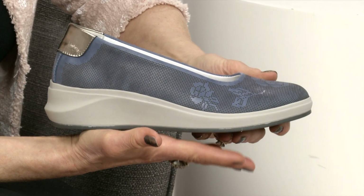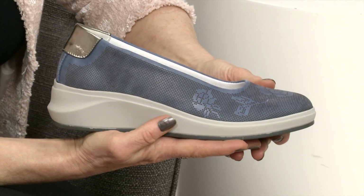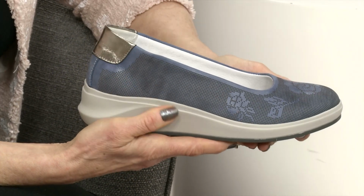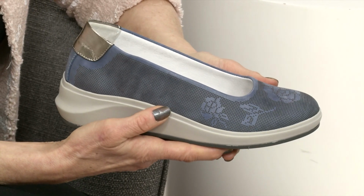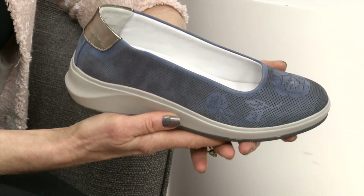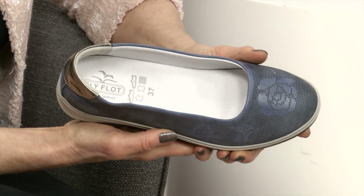Again, Fly Flot. Again, made in Portugal. Again, all leather, super soft leather. This one's on the wider side, I'd say. So if you've got a wider foot and you think maybe you're a 4.5, go with a 4. Don't go up to a 5, because there's lots and lots of room inside this little pump.